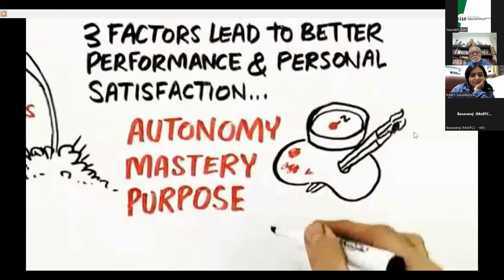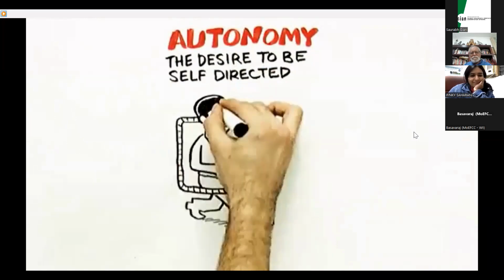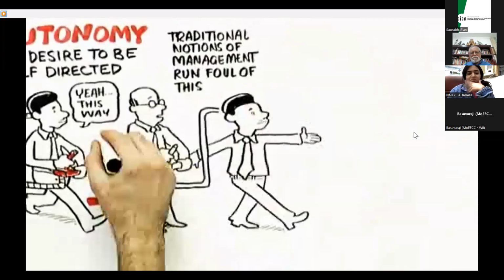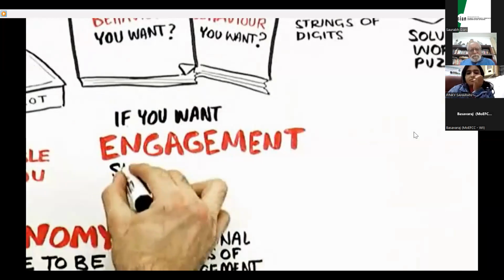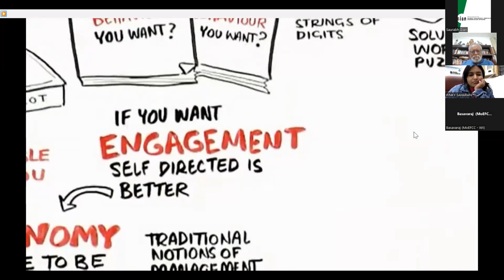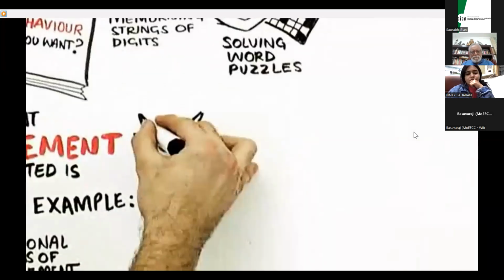Autonomy, mastery, and purpose. Autonomy is our desire to be self-directed, to direct our own lives. Now, in many ways, traditional notions of management run afoul of that. Management is great if you want compliance, but if you want engagement, which is what we want in the workforce today as people are doing more complicated, sophisticated things, self-direction is better.